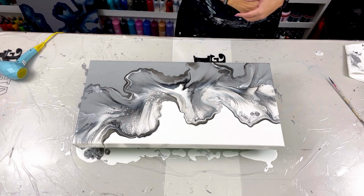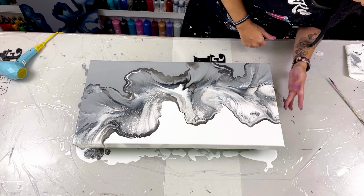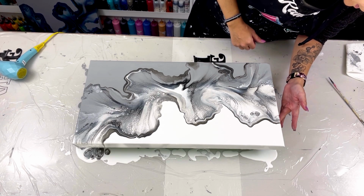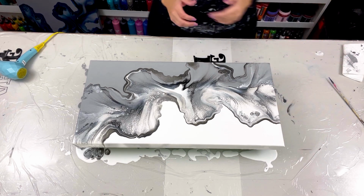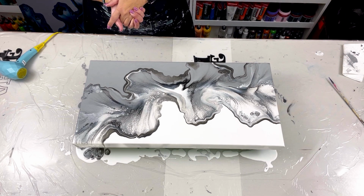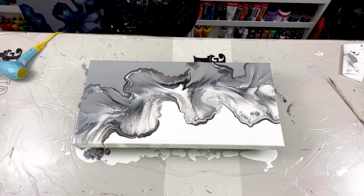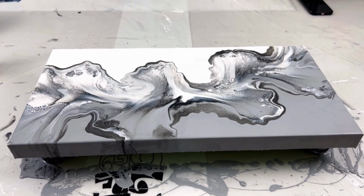So I'm loving it. I don't think I'm going to do anything to it aside from dabble here and fix my edges. But I love it. It's very subtle, very elegant. It's classic. All right, I'm going to fix my edges and I'm going to bring you guys in for a close-up. Be right back.